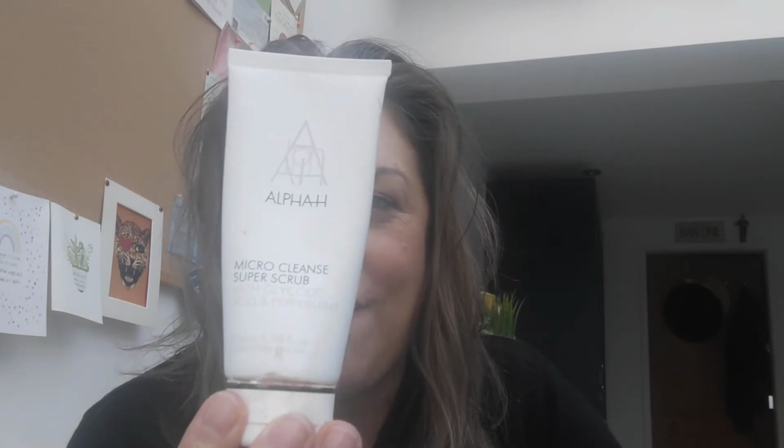This product gives you that better than anything else I've ever tried. It is the Alpha H Micro Cleanse Super Scrub with glycolic acid and peppermint. It's 100ml of product in this tube. It's manky, sorry, like everything else I use. And like I said, this tube will last me about 18 months, and I think it's about 30 quid. You can often get it on offer, depending where you buy it from. Quite often, QVC will do it on a 2-for-1 or 2 at a lower price, or you can buy it 20% off on, you know, various places on the internet.